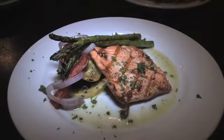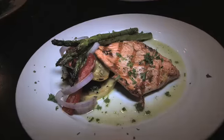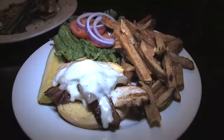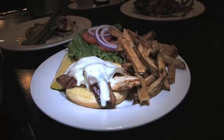I started out light for lunch, had a grilled salmon with asparagus and a grilled vegetable stack that I swapped out for something you can always get. And then I had to get the sweet potato fries too, about midway through the meal. I got a grilled chicken sandwich and also had some French fries. I'm a big lover of fries. I had to have some here, so they were good.